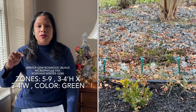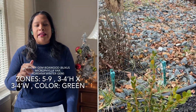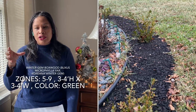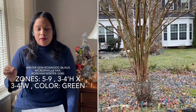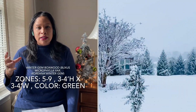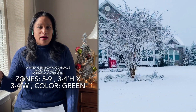And so we're using it in the circle in the middle of the front garden, to accentuate the circle that we have of the Natchez tree. That's the Natchez white crepe myrtle. So anyways, that over there gives you that formal feel, formal garden. I really like the boxwood for delineating and accentuating different areas.